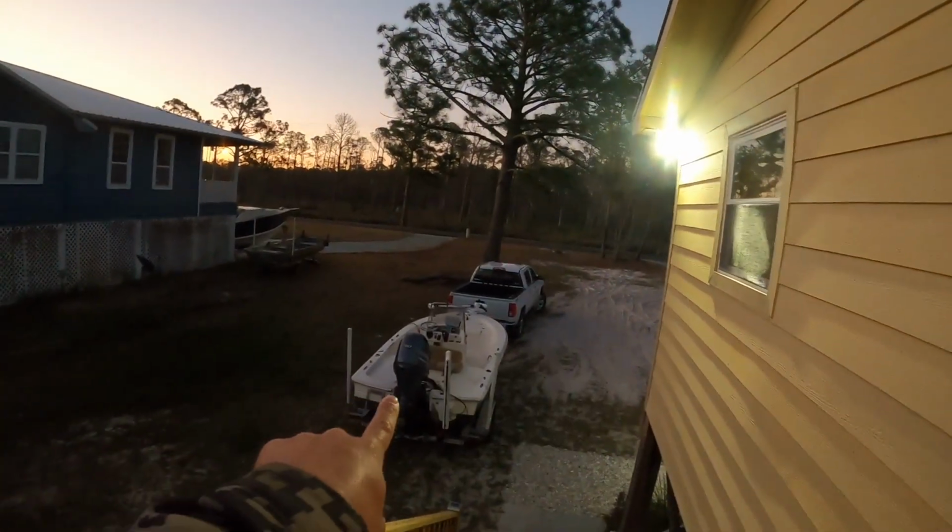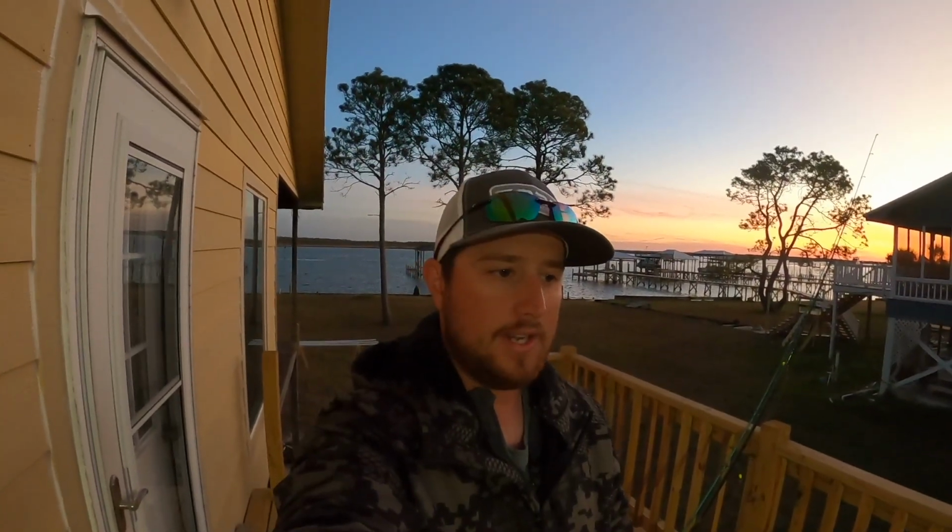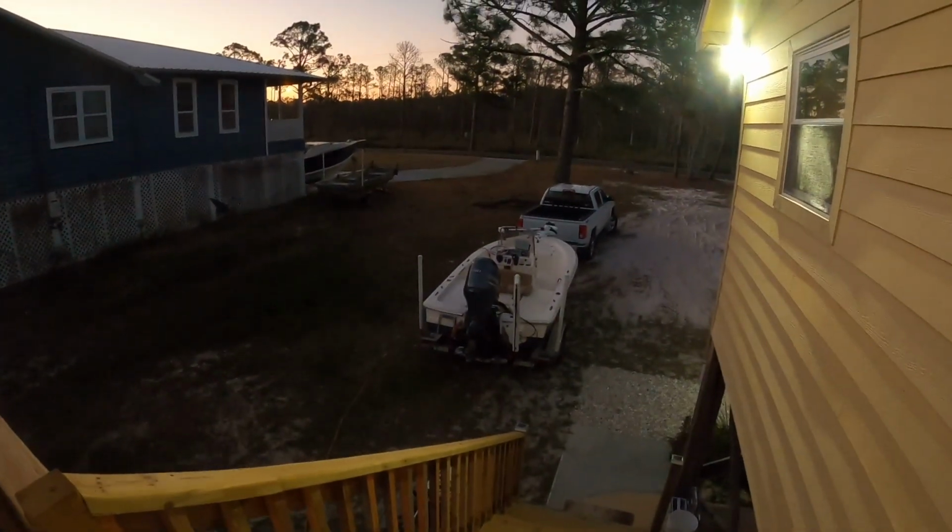So we're gonna take my little 17-foot skiff out in the Gulf of Mexico a few miles. Say something doesn't happen today and it's too rough and I get out, then I can go back another day. But I welcome y'all to the channel. Let's go ahead, head to the boat ramp, get the old Scout launched, and let's get into some fishing.